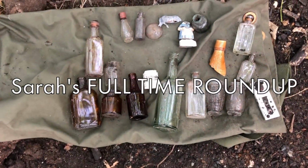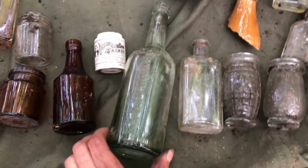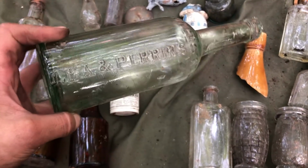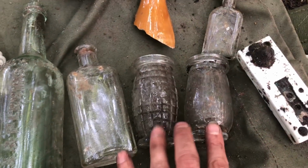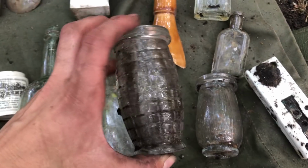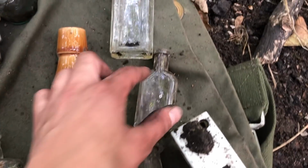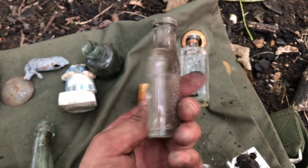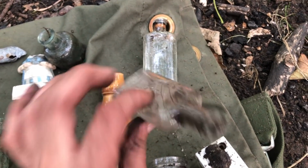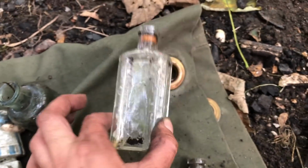Sarah's full-time roundup. So this is a mix of my first hole and when I went into the middle of the tip where Willie was digging. So I've got my Lea & Perrins bottle. I found just a plain clear panel bottle. My first two paste jars, including this PEX grenade style one, which is quite cool. What we think might be part of a battery, I'm not sure. One of these tiny little bottles that we find a lot. We don't know what came in them, but assuming some kind of cosmetic or something from the pharmacy. That's just another plain panel bottle. A bit of a ginger beer for later.